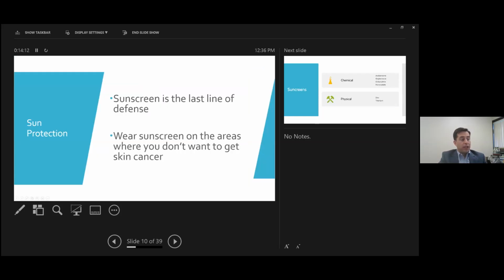So in terms of sun protection, I give a few pearls. I tell patients sunscreen is the last line of defense. I tell patients to wear sunscreen on the areas where you don't want to get skin cancer. That kind of sounds smug, but it really is true. And I think it does register for a lot of people because they say, well, where am I going to put sunscreen? I don't like wearing it. I say, okay, you don't have to wear it, but on the areas where you want to protect against photoaging and reduce your risk of skin cancer, those are the areas I'd recommend wearing sunscreen.